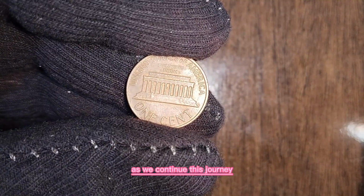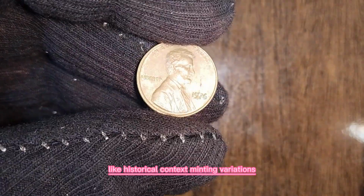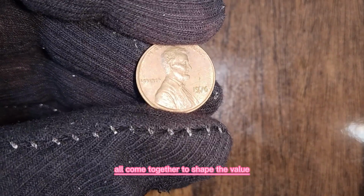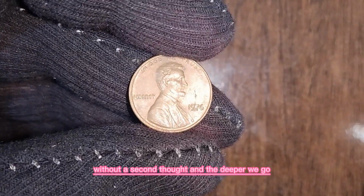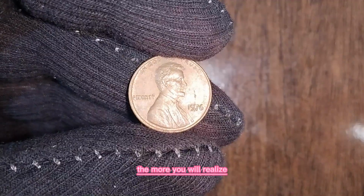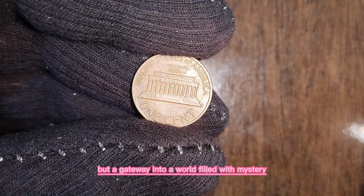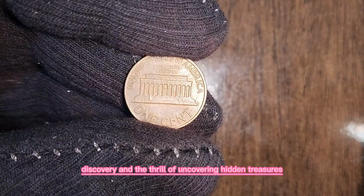As we continue this journey, you will begin to see how factors like historical context, minting variations, collector demand, and even human psychology all come together to shape the value of a coin that most people would simply spend without a second thought. And the deeper we go, the more you will realize that this tiny piece of metal is not just currency, but a gateway into a world filled with mystery, discovery, and the thrill of uncovering hidden treasures.